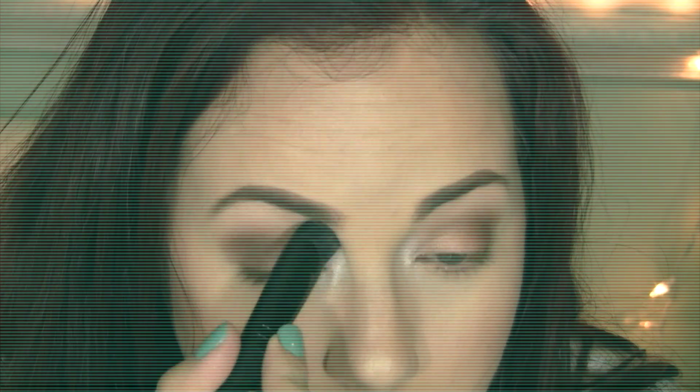It's not overly shimmery, so it just adds a little bit of highlight to the highlight. It just adds a little bit of a sheen, a little bit.